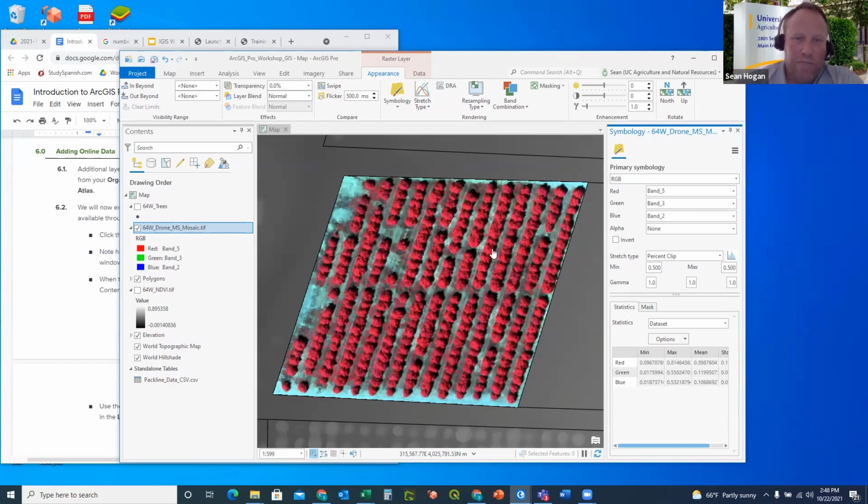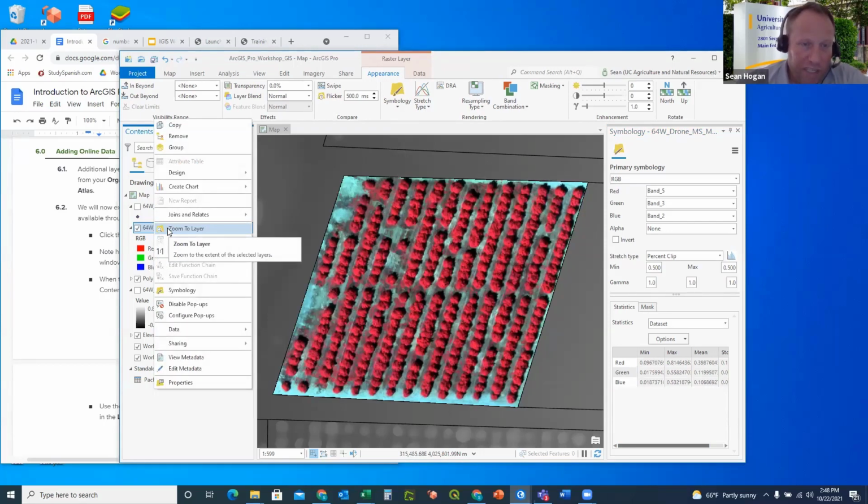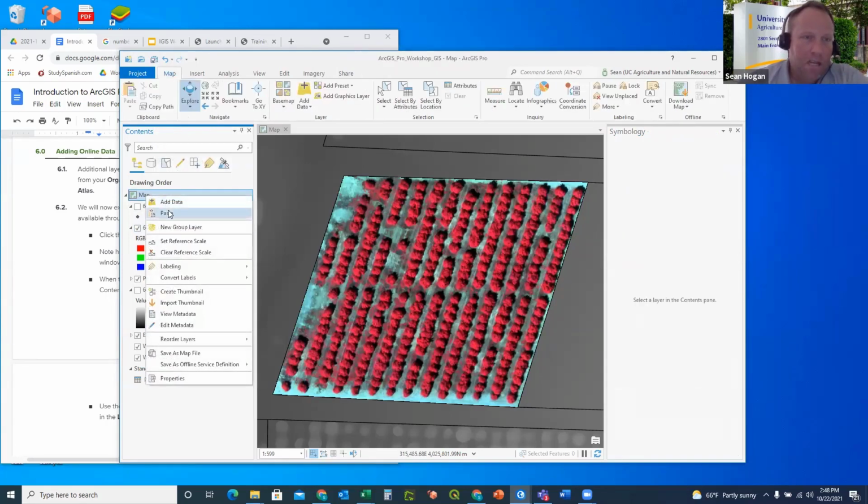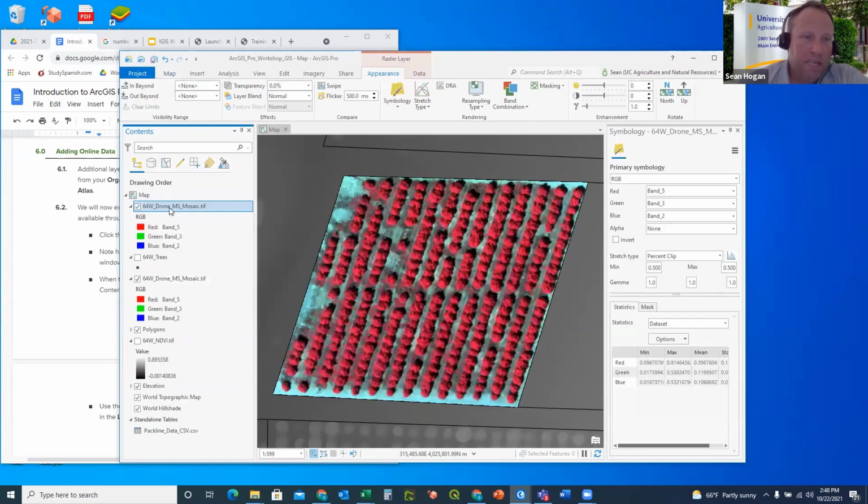Let me show you a little shortcut for comparison, and kind of a fun one, while I have the appearance options up. What I can do is right click on this in the contents pane and click copy. Go up to map, click paste. And so you'll have 2 identical representations of it. I'm going to put it down so it's just right on top of the other. This is not a different data set. It's just a different display of the same underlying data.